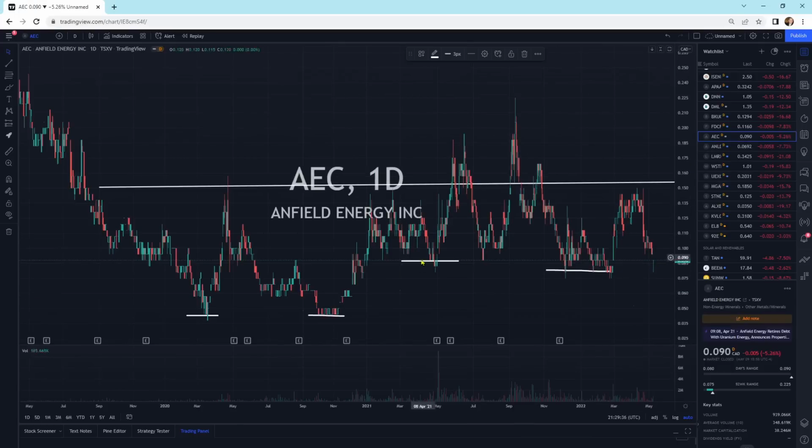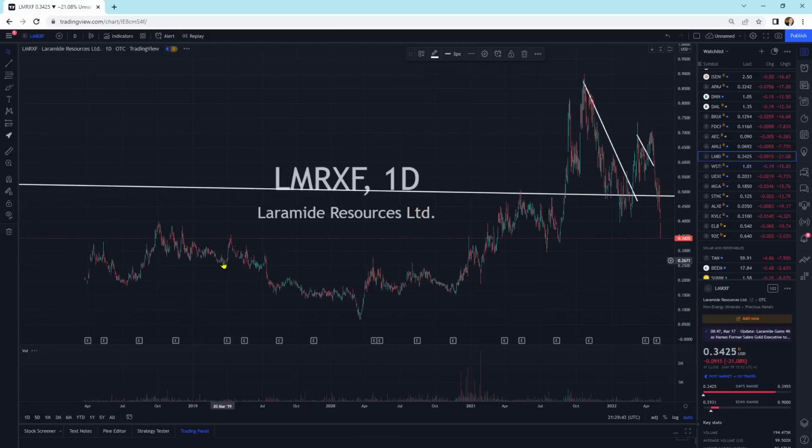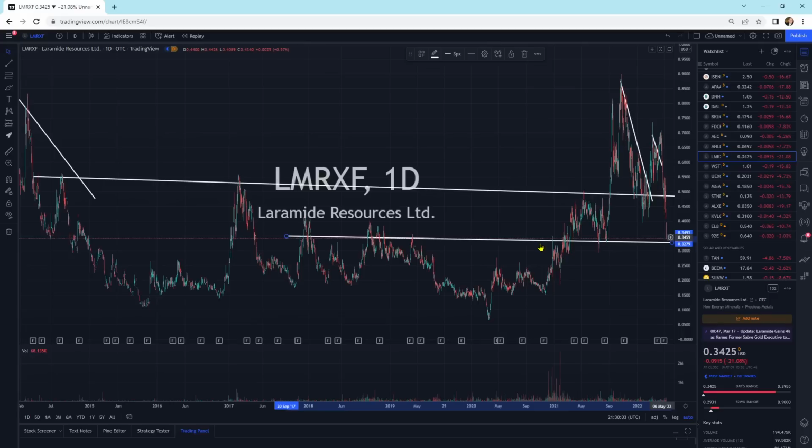AEC pulling on back. There's some good support all through this general vicinity. Laramide getting shell-shocked today. Absolutely shell-shocked. No bueno there with the selling pressure. I'm looking for stuff on the left-hand side here, guys, basically seeing where the support is. There's some support through this general vicinity with multiple hits. I mean, there's support all through down here, but again, guys, this thing has gotten sold off quite dramatically here.